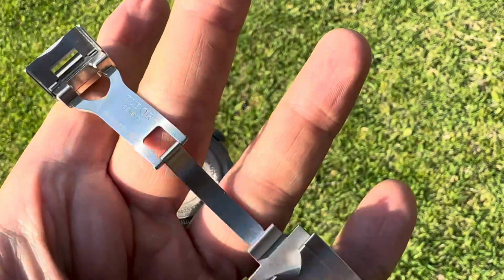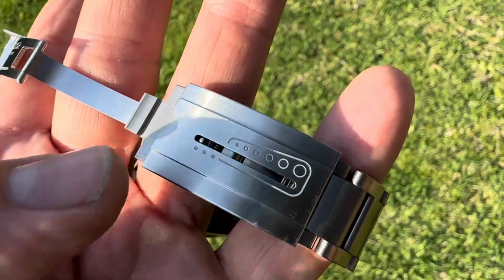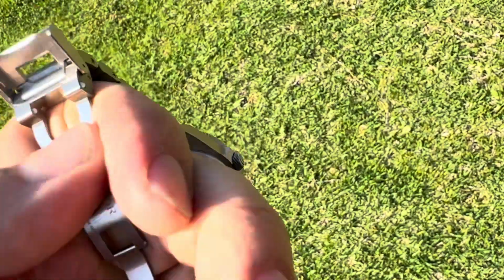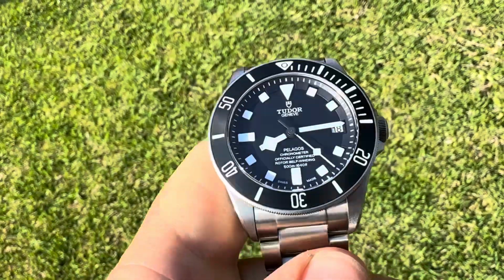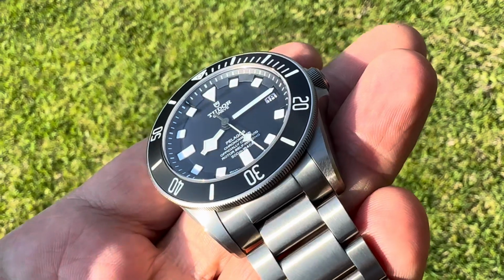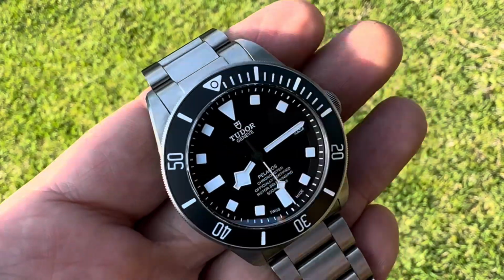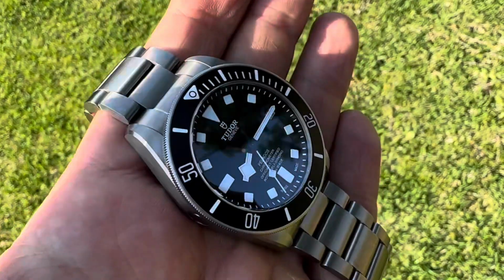I love Tudor. I really like the design, especially of this Pelagos. I mean, the design of the bracelet, the case, it's got a 500-meter water depth rating. The bezel is just amazing. I think the 60-click bezels on these Tudors just feel better than the Rolexes, honestly.